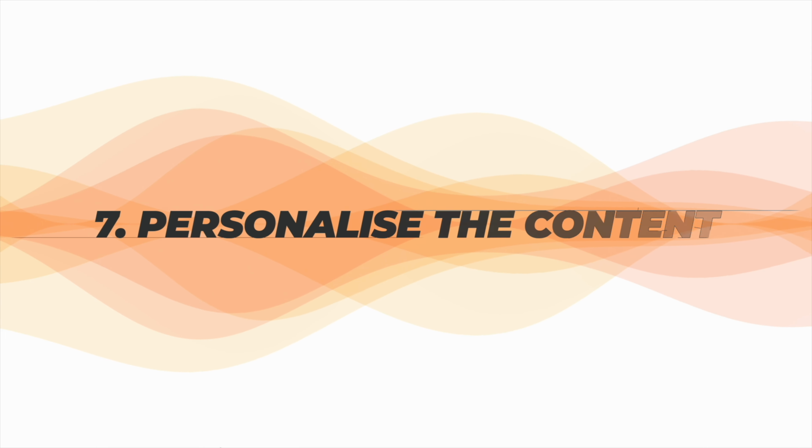Number 7, personalize the content. The purpose of personalizing is to ensure that each learner receives exactly what they need and nothing more or less. You need to consider what skills they need to master in order to achieve their learning goals. Then, you must decide how to best deliver the learning material to each learner.